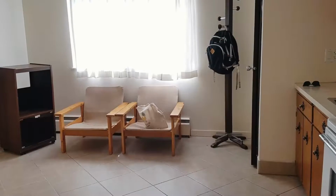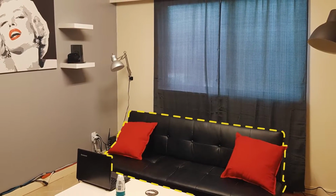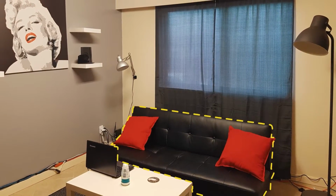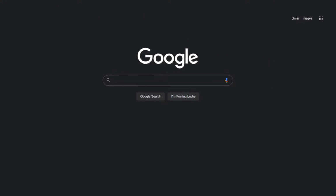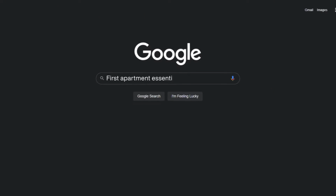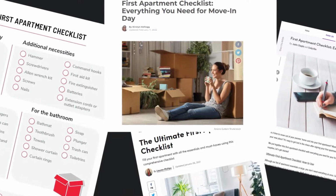But why couches? Why not tables or cabinets or rugs? Well, take a look at my first apartment. No bigger than a walk-in closet. And the first thing I got was a couch. It was also my bed, my dining chair, my workstation, so it was priority number one. And I'm not alone. When looking at first apartment essentials lists online, there are really only two large items that you'll find on every single one.